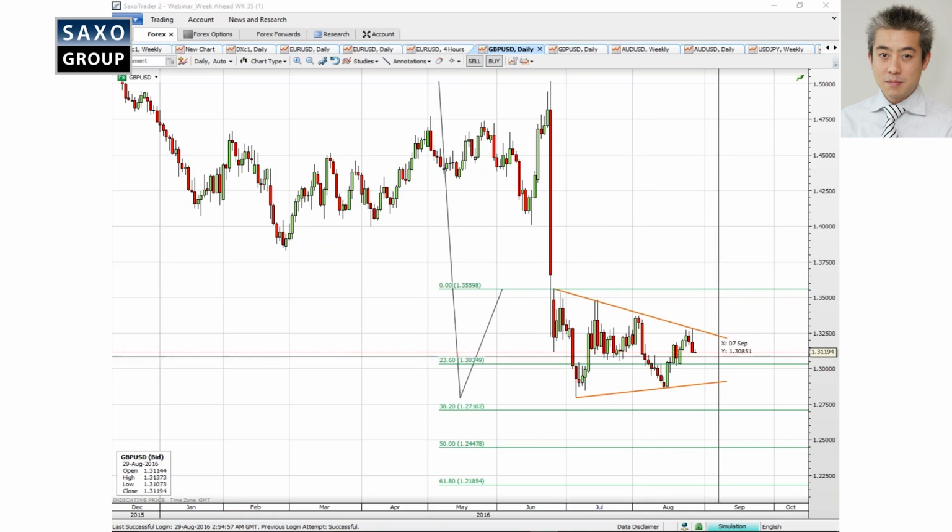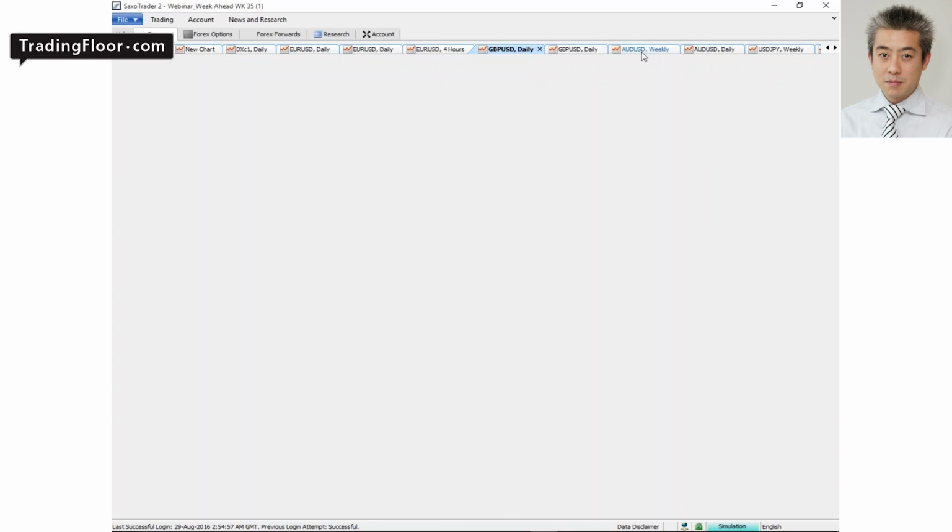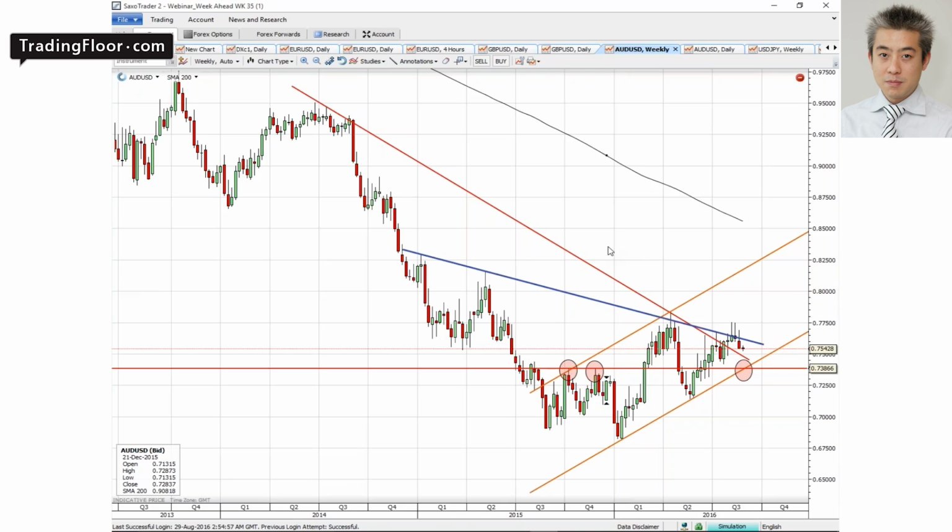The outside day over the cable and its settlement at its lows illustrates momentum is skewed lower, so we expect the cable to at least trade down to the 130 handle over this week.